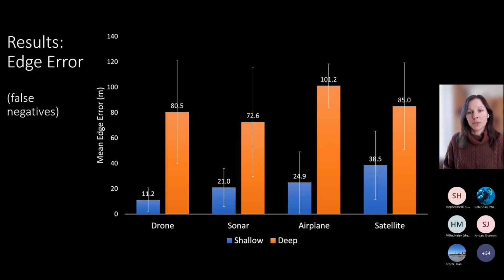Also, if these numbers were to be translated into management recommendations, such as applying a buffer when using any types of these survey data, we might suggest using those maximum standard deviation values to achieve the greatest resource protection. We're still sort of thinking through that right now, though.